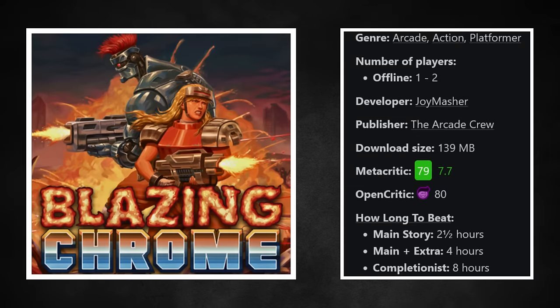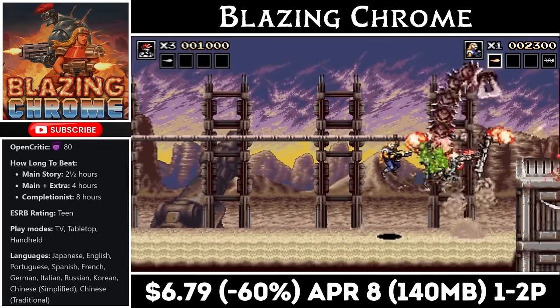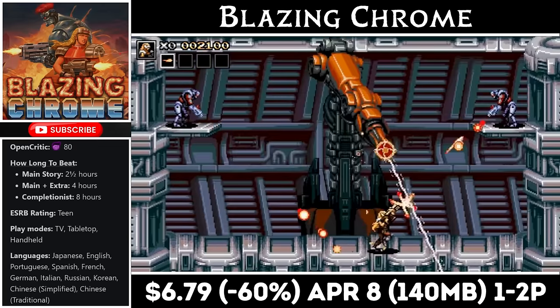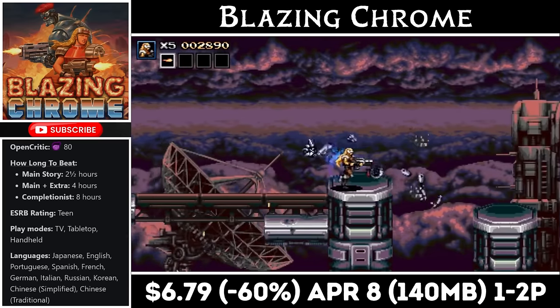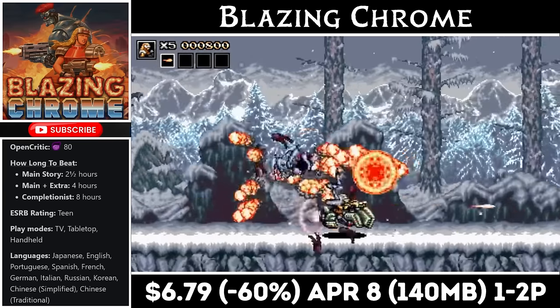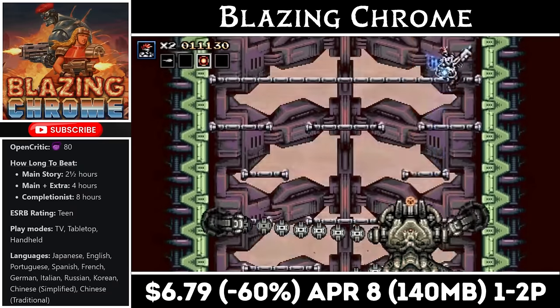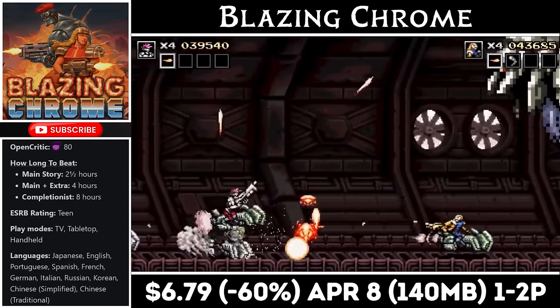Blazing Chrome is a run-and-gun action platformer. Again, this one has a retro design to it. A full playthrough of the game should take roughly 4 to 5 hours, but there is a good bit of replay value here, and the game offers 2-player local co-op as well. The arcade style of gameplay and the incredible soundtrack definitely helped the game stand out versus other games in the genre, and one of the highlights for me were the outstanding boss battles.